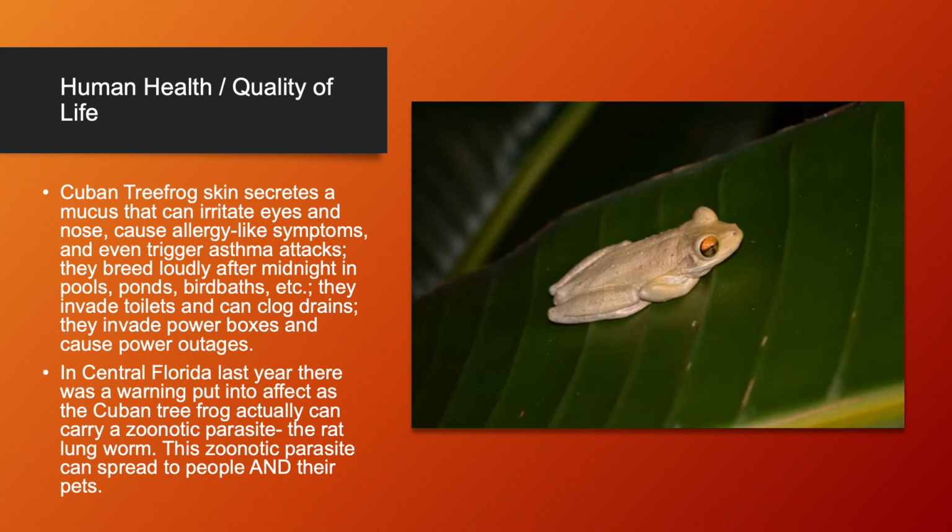There are human health and quality of life risks with the Cuban tree frog. They secrete mucus that can irritate eyes and nose, cause allergy-like symptoms, and even trigger asthma attacks in some people. They breed loudly after midnight in pools, ponds, bird baths, etc. They invade toilets and can clog drains, and invade power boxes and cause power outages.